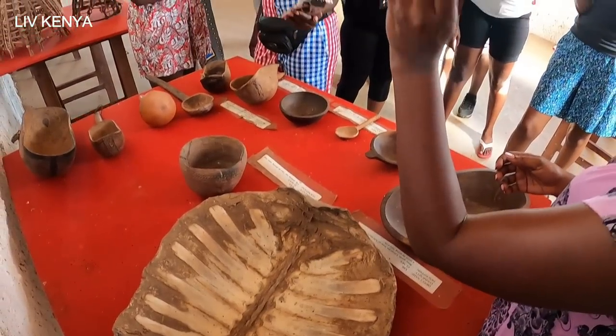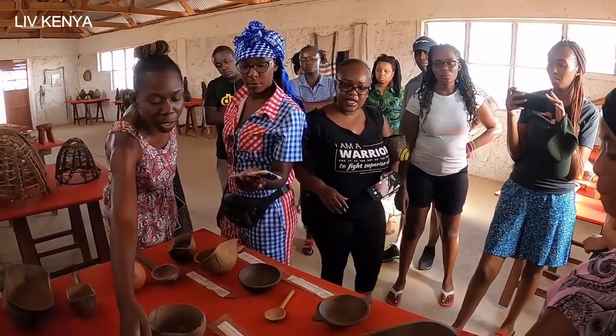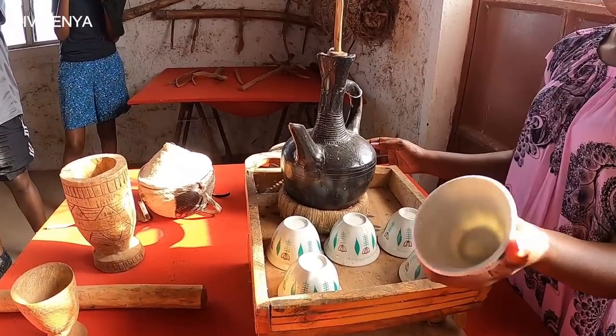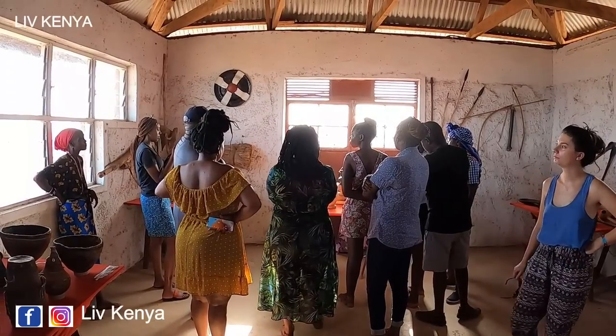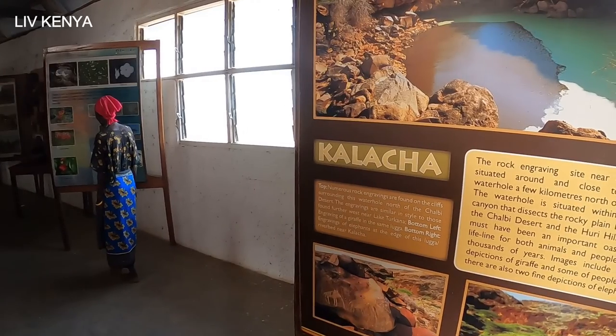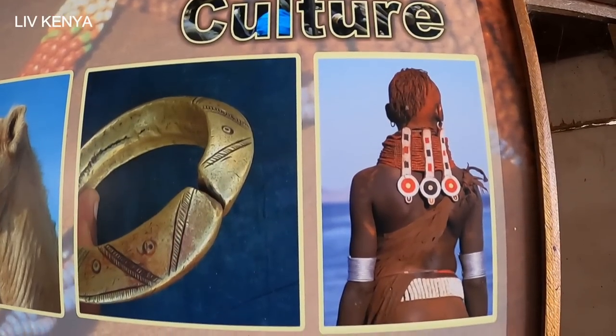The communities living in northern Kenya are among the tribes that are known to have strong cultural beliefs and practices which are adhered to without fail. If you're an ethnographer, you'll find this museum very resourceful. Mingling with the locals in Loyangalani will also blow your mind.